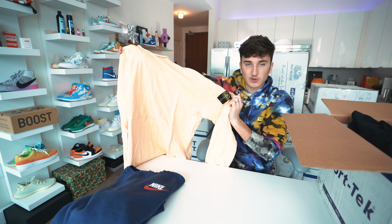Pretty fire. We got some Neil Barrett, a Neil Barrett jacket. That's a little bit more on the designer side. The designer brand I'm not really sure about, Maison Kitsuné. Not very familiar with that, but we'll keep moving. An Adidas crew neck, a Pharrell Williams Hu crew neck.